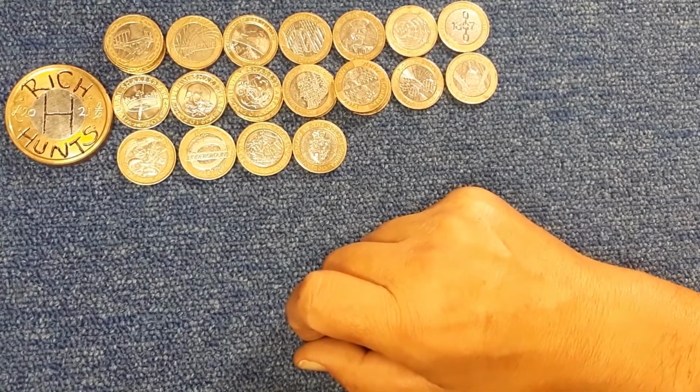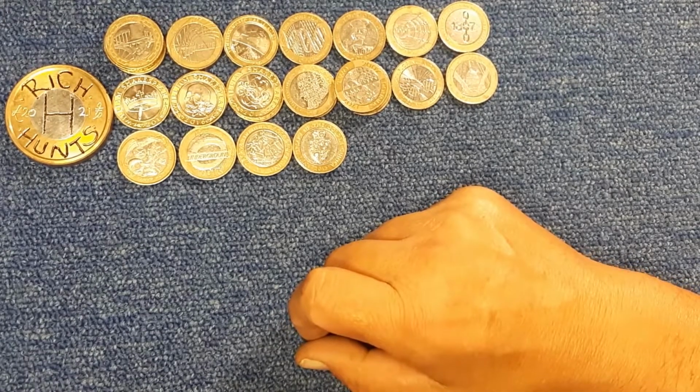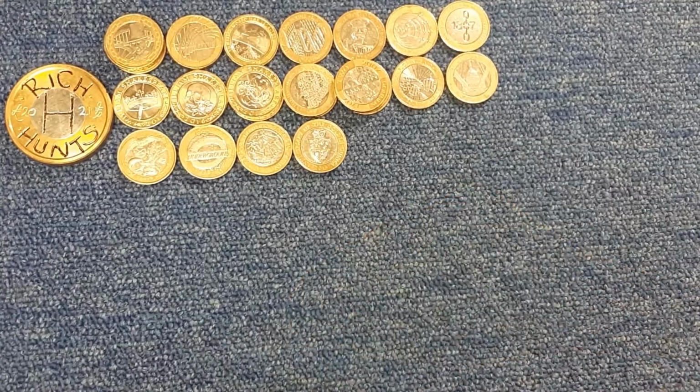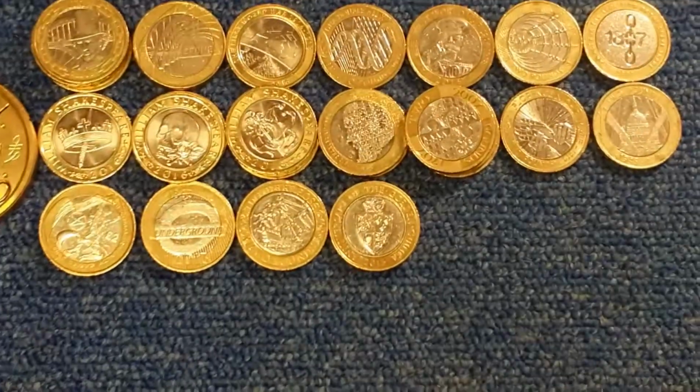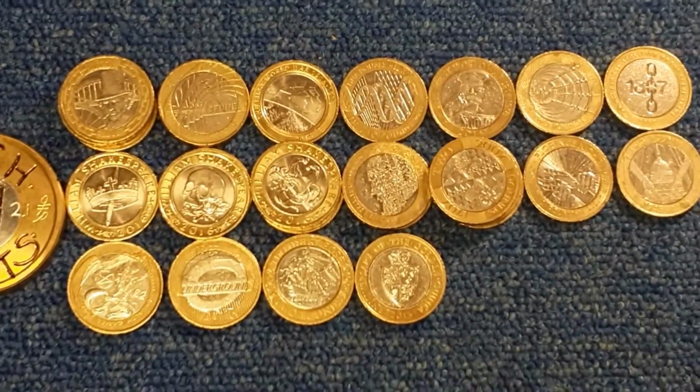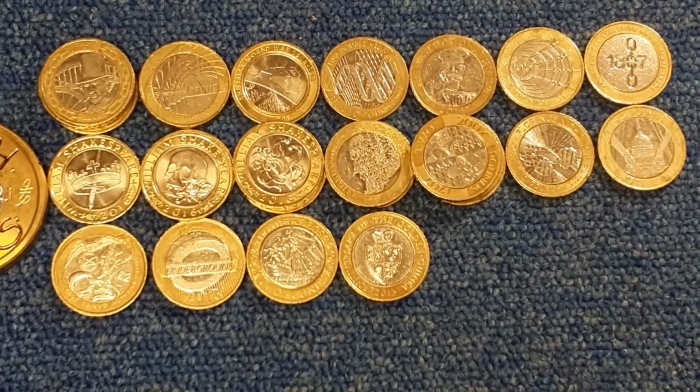I'm gutted I didn't start the new book. Or the backup book, the new backup book. But well, you live and learn, I suppose. Nice bottom row that, isn't it? Nothing to argue about there. Right.